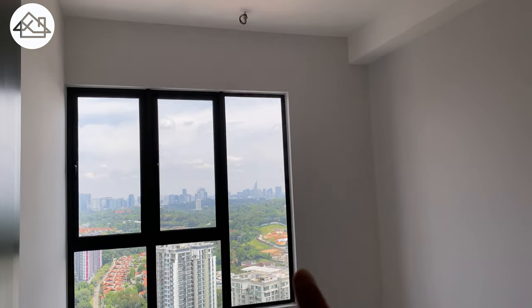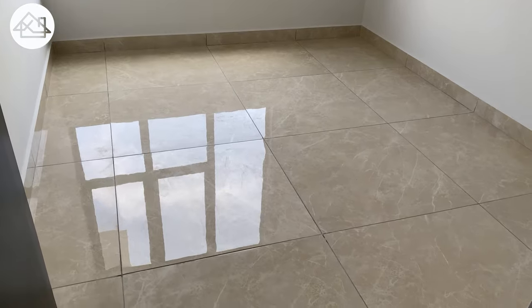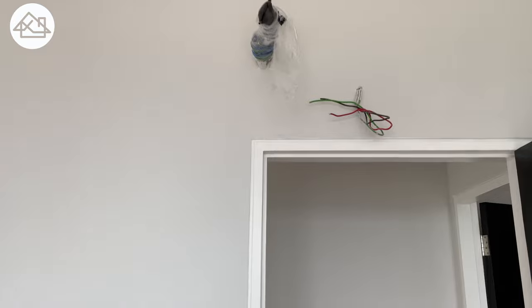This room here, small one. It's enough for a queen size bed or maybe a single bed. Queen size can fit. Oh, aircon. The only one aircon is given in the hall, but the piping is done, so you can just put the aircon.